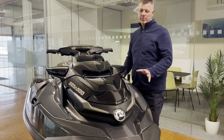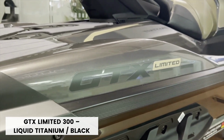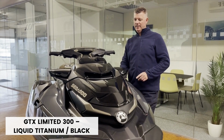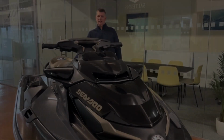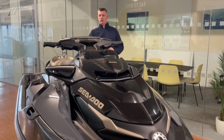Okay, so next up, 2022 model year GTX 300 Limited in liquid titanium over black. What a stunning machine. So the 300 Limited, top of the range flagship model for us.